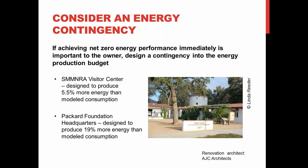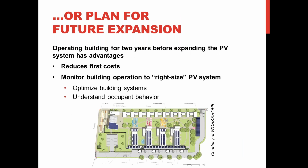And so in both these cases, the owners were able to demonstrate that they had achieved net zero energy performance within a year. So one thing that was different about these projects was they were both on campuses, and the local regulations allowed them to credit any overproduction to other buildings on the campus. So the owner was still benefiting from producing more energy than they needed potentially. A different approach, if an owner has a tighter budget, might be to plan for future expansion.